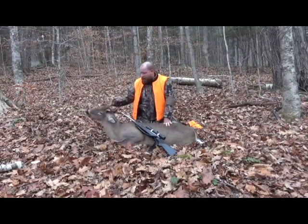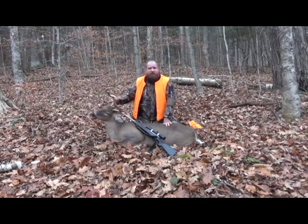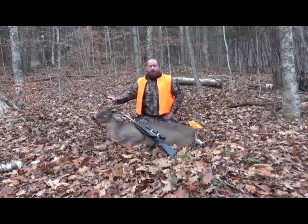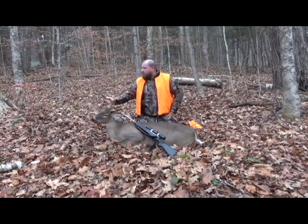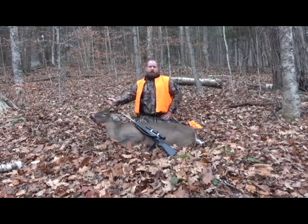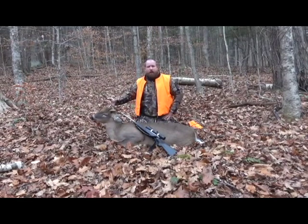And then it was a 7-point shot here the second day of the season when I wasn't here. One of the other guys at camp came up and got a nice 160-pound 7-point. And I just got in here, had a little bit of a late start. The bridge to our camp got taken out with the last storm we had, so I gotta park about half a mile down the road and find a spot to cross the river. So I did that this morning.